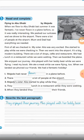It's in the second line when she said I've never flown. Now number 2. There blank a lot of people at the airport. There were, because it's plural. Number 3. Majida's sister Alia started to play while they what were they doing when she started to play? It's in the text when she said she started to play while we were checking in. The answer will be while they were checking in. Number 4. They blank lunch. Always before meals we put the word had or have. Since it's in the past, we will put had for number 4. Number 5. When they landed they phoned their friends. This was the last line when she said we phoned our friends.